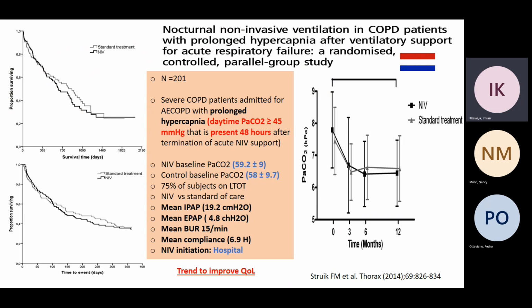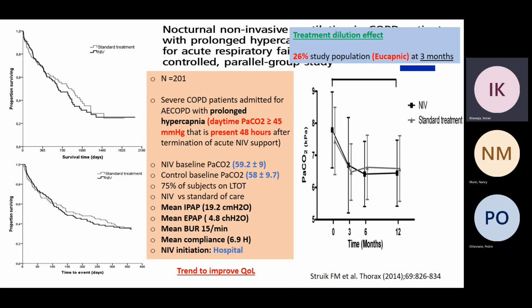And everyone was surprised: there was no significant mortality benefit. I think to understand this, if you concentrate on this graph, there is what we call a treatment dilution effect, because 26% of the study population were eucapnic at 3 months. That means even people in the control group, not the experimental group, got their CO2 after 3 months to a level comparable with the experimental group. That tells you that when you are close to your exacerbation, you might have hypercapnia that will spontaneously resolve. So maybe one explanation for why this study didn't show mortality benefit is that they started early and included patients who should not have been included because they don't have chronic hypercapnia.